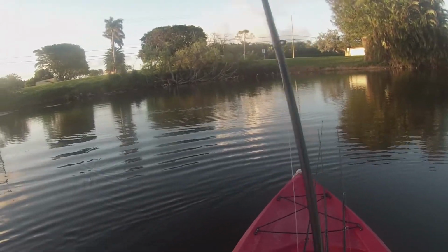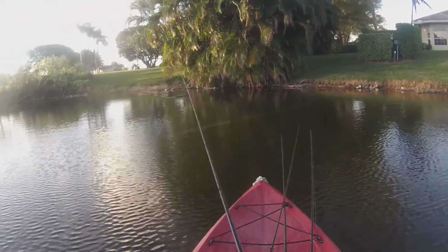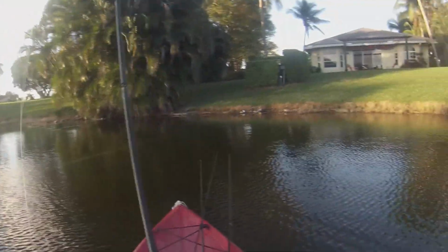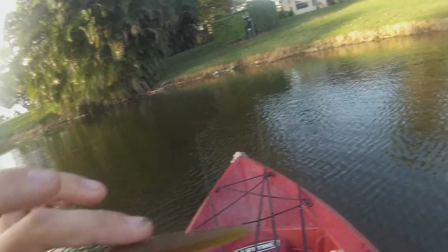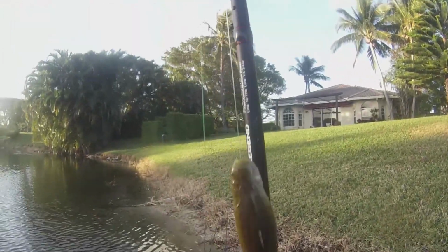Oh my god, I was just getting a backlash out. I didn't think there was a fish on, I was just reeling it in. Well, that's what happens when you fish. They be eating your bait. They finessed us. Alright, y'all. Tied on the frog.